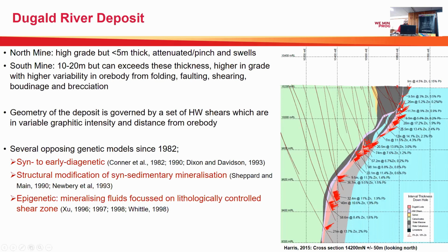You've sort of seen this schematic here, this cross-section looking to the north into the page. It's from 2015, so it's a little bit outdated. But you can sort of see, just for this case, the dark grey and the pale grey, just picture it as slates. And you can see in the pale orange that the actual ore body transects the slate package.